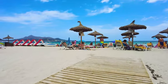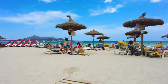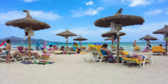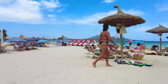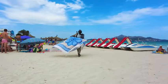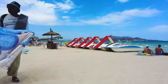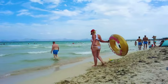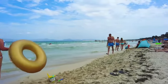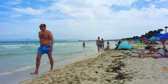Hi friends, we are now at Playa de Muro, Mallorca, Spain. Playa de Muro is a beach located on the northern coast of Mallorca, one of the Balearic Islands in the Mediterranean Sea. It's situated in the municipality of Muro, between the towns of Alcudia and Can Picafort.